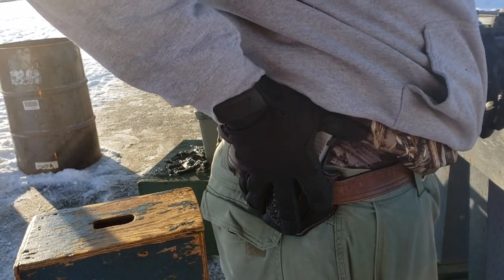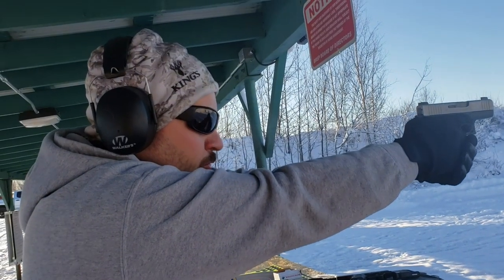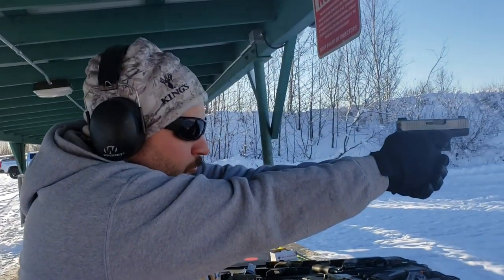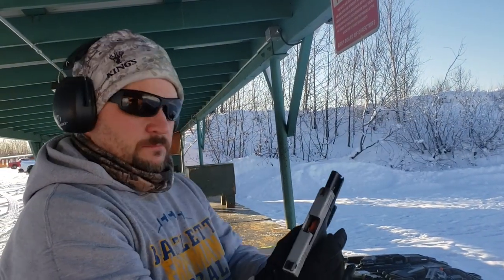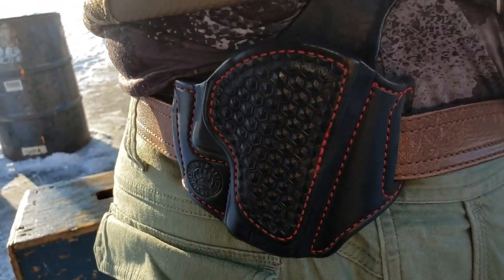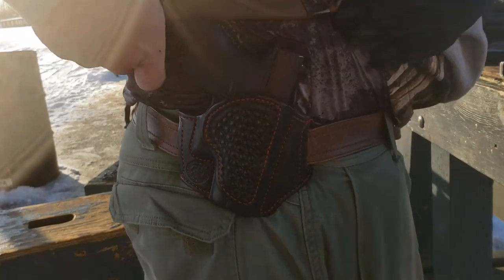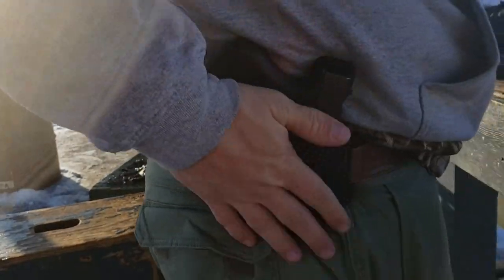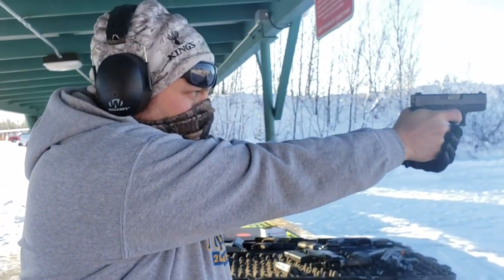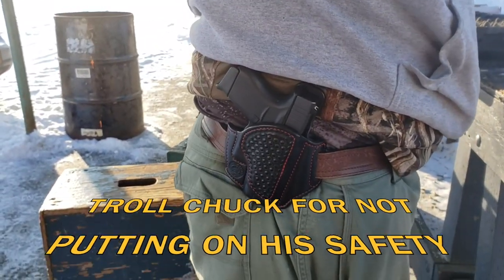This one slides out a whole lot easier than the Shield one. I guess I got it a little bit more broken in. Not bad. Just In Case Holsters. Beautiful. That one is actually really easy to draw. I think I got my belt a little tighter. Let's do it with the Glock 43. Here we go, Glock 43. Just In Case Holsters. Glasses. Oh yeah, safety glasses.